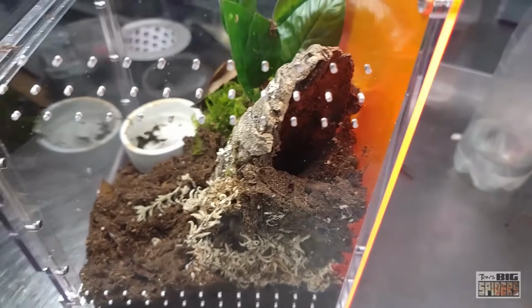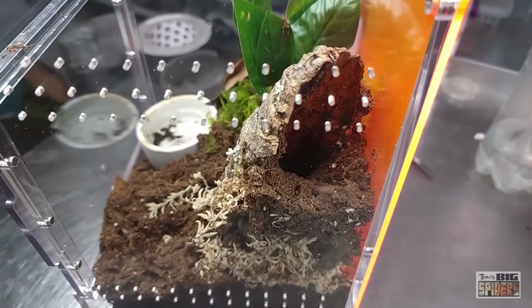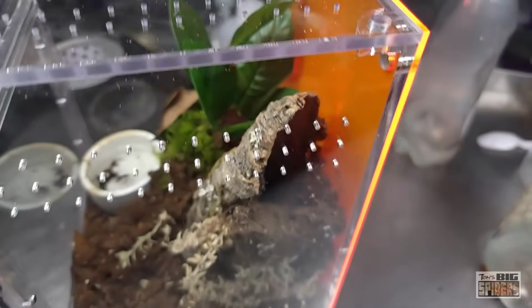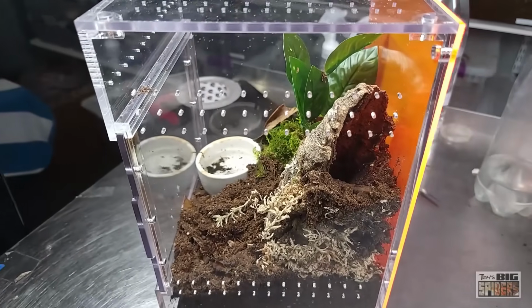Now, this is not one I expect to see a spider in because she is hiding. She is quite comfortable in there. I will say when I come out in the morning, I often catch her sitting right out in the open, which is great. And that's ideally what you want, I think. I've heard some people say, well, what is the point of keeping a spider that you're not going to see?